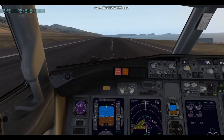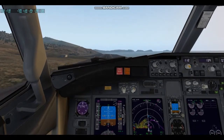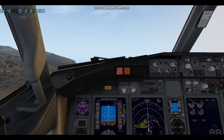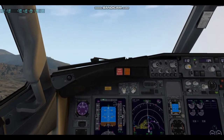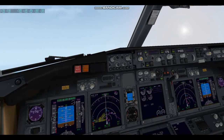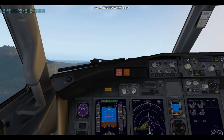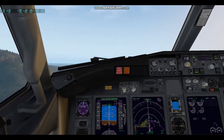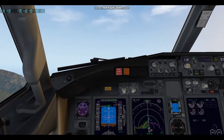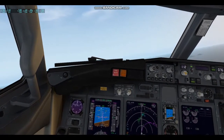V1, rotate. Rotate. Up to positive 10 degrees, gear up. 15 degrees, flaps 5. Autothrottle on, speed 400. LNAV, green. Autopilot. 400, so final flap setting off. 1,000 feet there. Let's see, we're going to make a left-right turn inside.